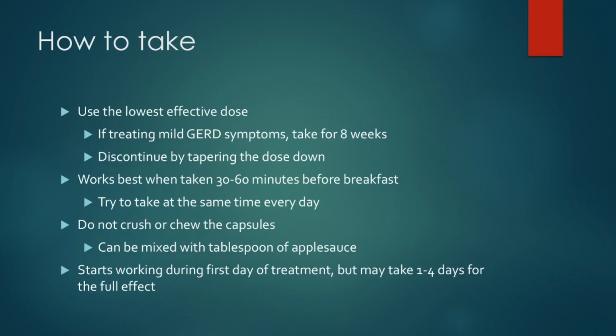You will not want to crush or chew the capsule when taking this. However, you can open up the capsule and mix the contents with a tablespoon of applesauce, if that would make it easier to take. Just do not chew on the applesauce. Also, if you do this, make sure you take the medication immediately. Don't pre-mix it for later.